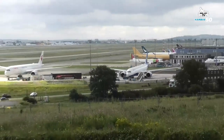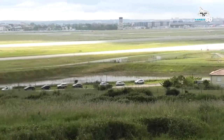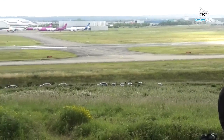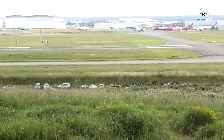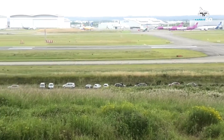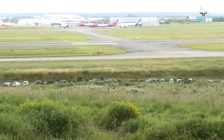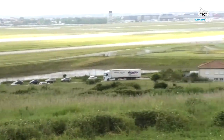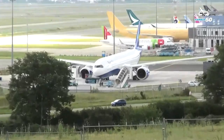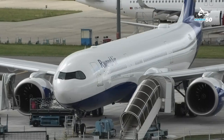I'll tell you what, you're talking about being crowded. The roadway down there, that was empty this morning. So as you can see, the roadway down there is now filled, and there are more people arriving now. So yes, I think the 11 o'clock is more likely to be the more accurate one.